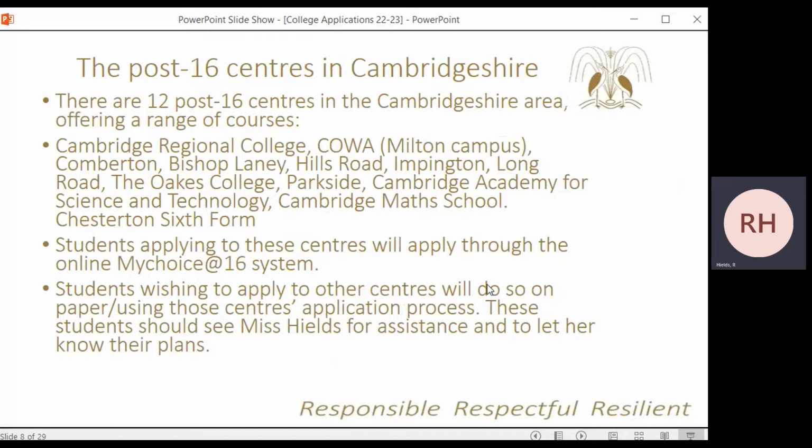So you can see there the 12 different post-16 centres that we have in Cambridgeshire. They each have their own specialisms. For example, Cambridge Regional College, or CRC, will do the vocational courses, but won't go anywhere near A-levels, whereas Hills Road will do A-levels and won't go anywhere near the vocational courses. So students need to be aware of what each college offers, and to make sure that they are applying for the right one for what they wish to do.